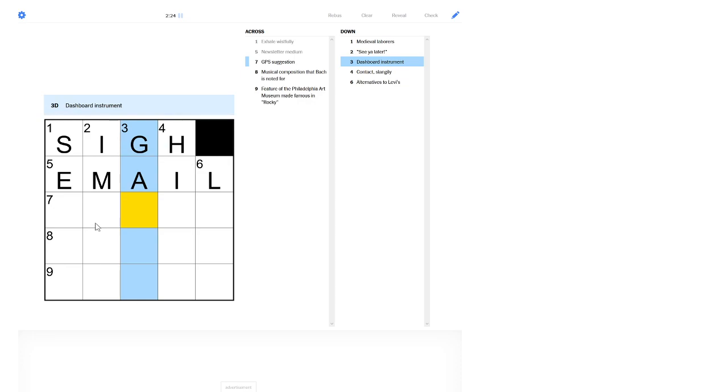So dashboard instrument with A being the second letter because we don't know about a G. Dashboard. I mean, obviously we assume that it's going to be a car's dashboard. So we've got speedometer, we've got turn signals, we've got what is it when you're out of gas? Is it gas indicator? Gas light or something, I don't know. Gas something. So that would make GPS suggestions something S. Oh man, contact, slangly.